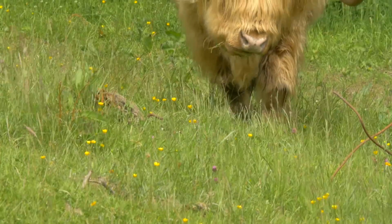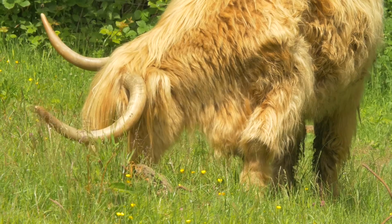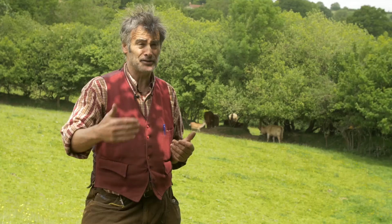Cattle browse, unlike sheep that bite everything off tight to the ground. If you have nothing but sheep, you'll end up with a bowling green. I've bought cattle over the years and bred them myself.